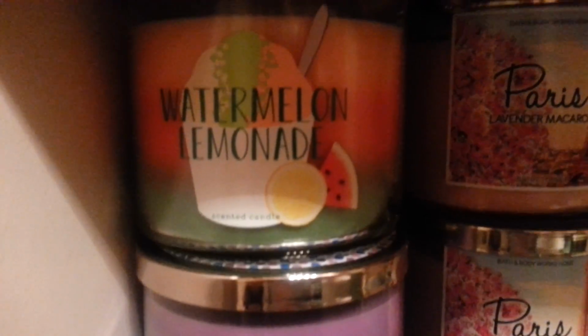I had to pull these forward so that you could see, because it's really dark back there and I'm not getting a whole lot of light.